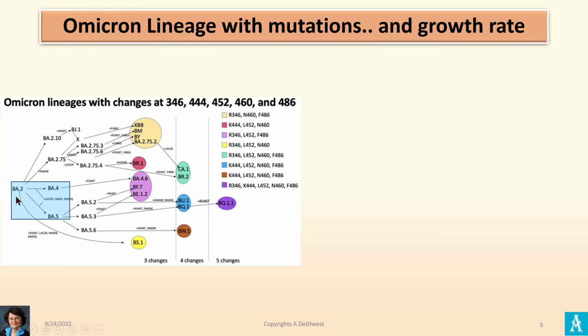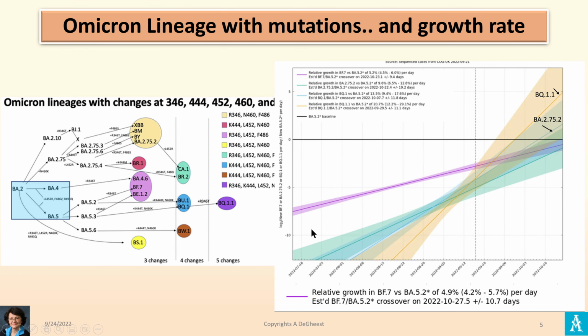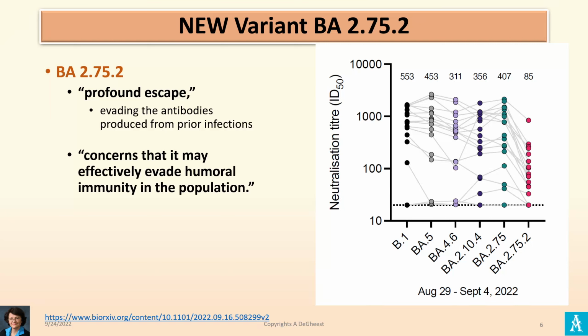BA2 is kind of the one that started creating all these variants. BA5 has been the dominant one this summer. And it's creating all this alphabet soup of variants, and some of the old BA2 is also emerging there. So let's take a quick look at the ones we worry about. You can see we are mapping the growth rate, and that's when you start seeing this 2.75 and the BQ.1 that's emerging at a faster rate, but still BA5 is the dominant variant.